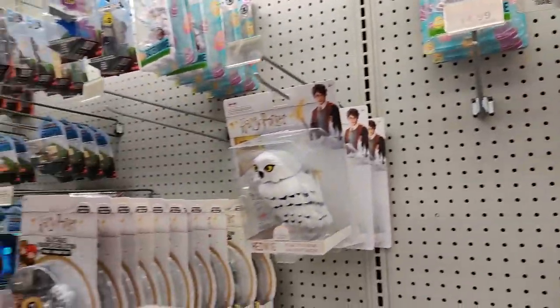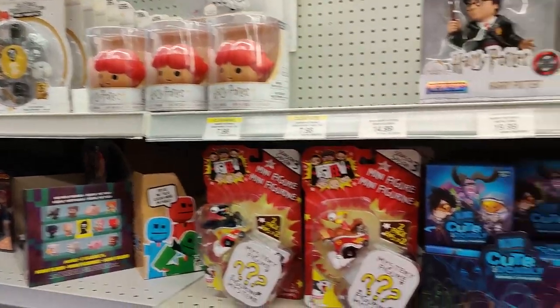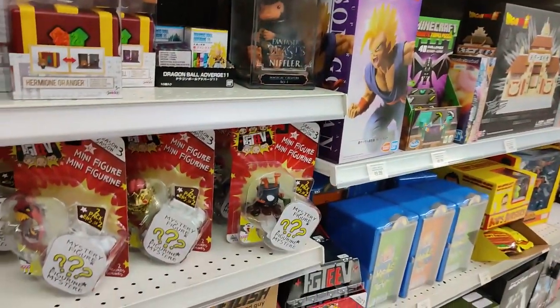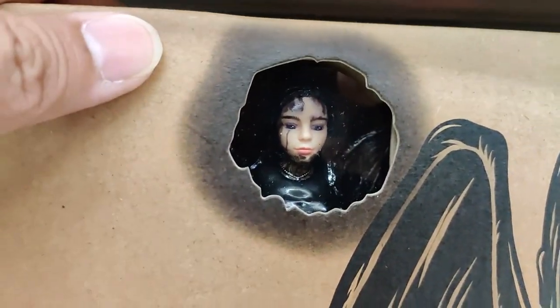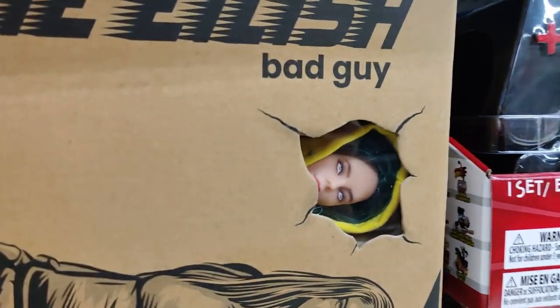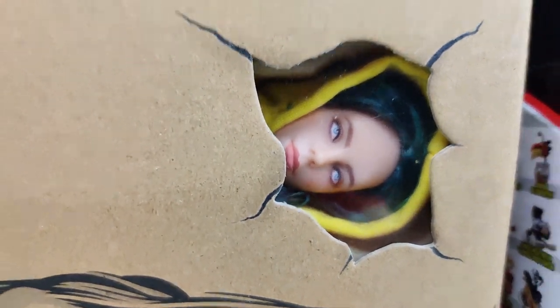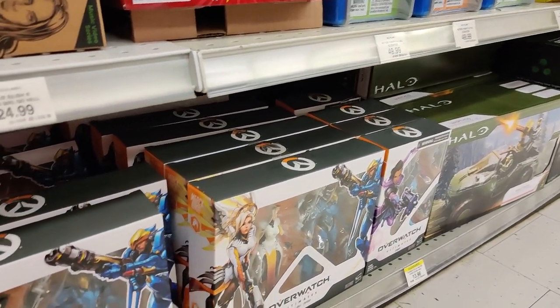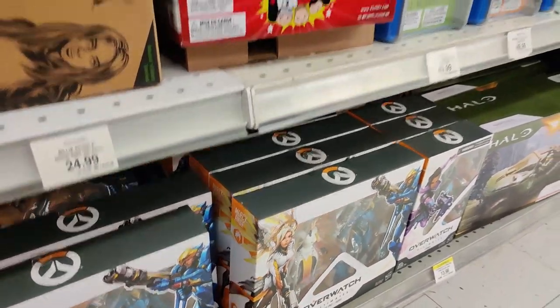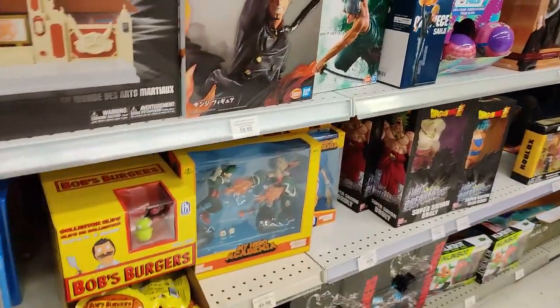Whole bunch of Harry Potter stuff. Pretty much that seems to be it. Not too much else to write home about. Unless you're into Billie Eilish. What the heck, man? That is some creepy stuff right there. Hello, Billie. Creepy, creepy. All those Overwatch figures, man, what a shame. I really did like that line. It was doing it for me.